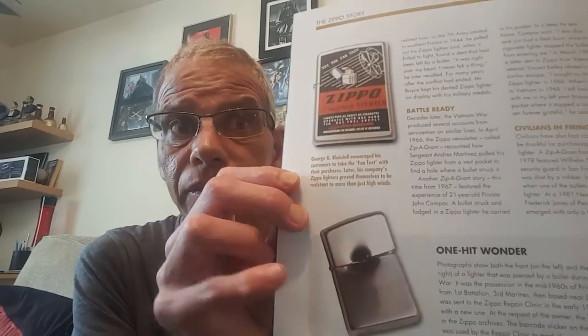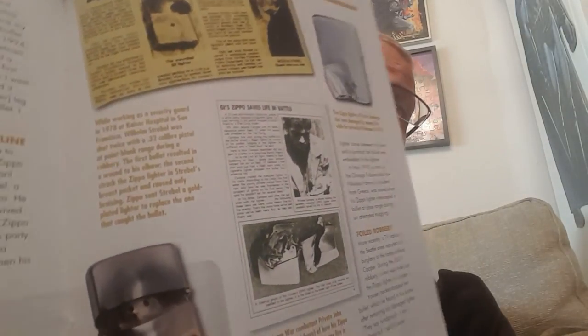So there are some pictures. As I said, pictures at the end. Another damaged Zippo, and the various stories of stopping bullets. As I explained, Zippo produced a letter in 1966 about Martinez's near miss. And that is the advert up there, which basically says, if any Zippo lighter ever fails to work, we'll fix it for free. The Zippo stopped an enemy bullet in Vietnam, and it still works today.